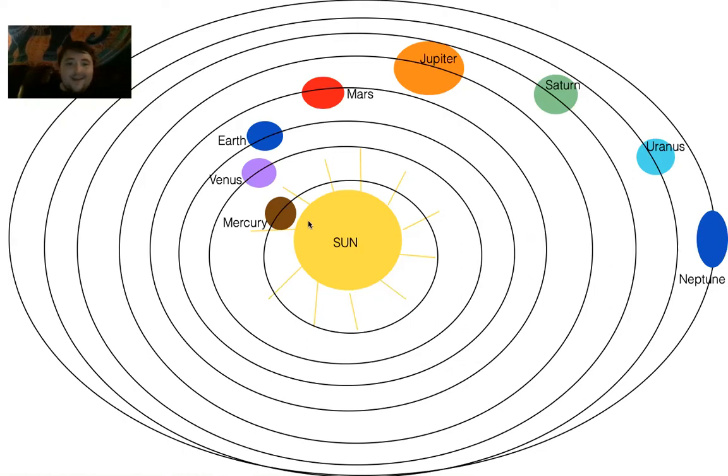So, here's the sun. All of the planets in our solar system orbit around the sun. So what that means is all the planets in our solar system go around in a circle around the sun. That's called an orbit. Each planet has a different sized orbit. Mercury's orbit is smaller, so it takes less time to make an orbit around the sun than Jupiter, for example. See how Jupiter has to go way out here. That's because Jupiter is farther away from the sun than Mercury.